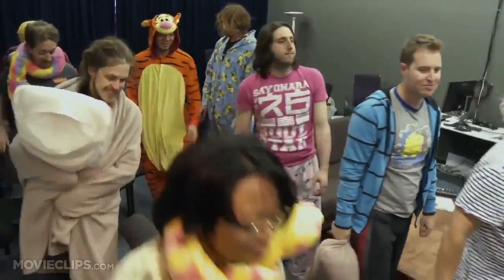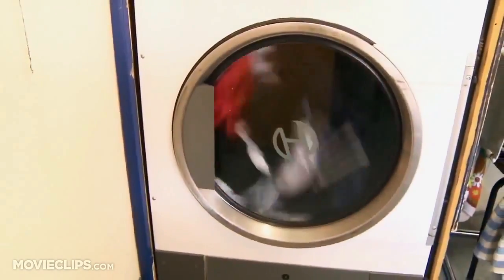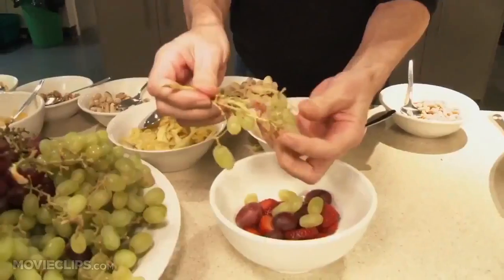If people don't have to leave, we're happy for them to stay. We have people that give massages here. We actually do laundry for people. They get 3 meals. Scrambled eggs. Conceptual artists eat when they can.